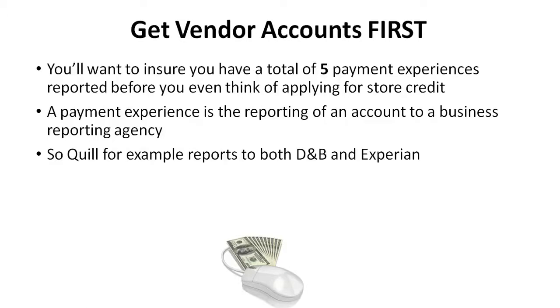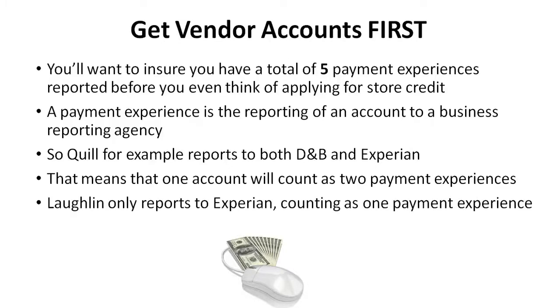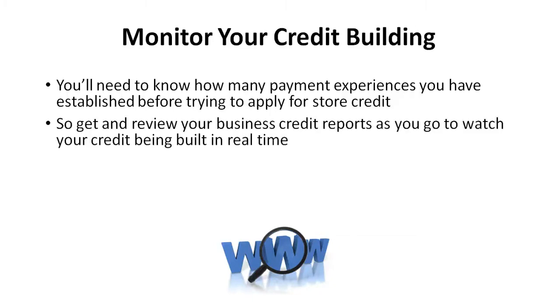A payment experience is the reporting of an account to a business reporting agency. So Quill, for example, reports to both D&B and Experian. That means that one account will count as 2 payment experiences. Laughlin only reports to Experian, counting as 1 payment experience. You'll need to know how many payment experiences you have established before trying to apply for store credit.